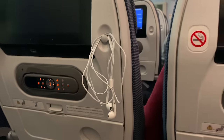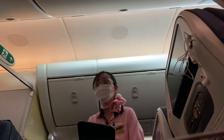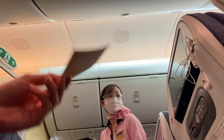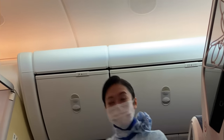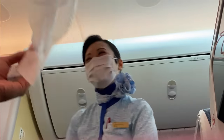If you ever wonder how I use my coat hook, here you go. The cabin crew now come around the cabin to give us different things. So the first crew gave us an Australian arrival card, and a second cabin crew gave us a rubbish bag and a cleaning wipe for your seat. Can you see this one too? It's a trash bag. Okay, thank you.